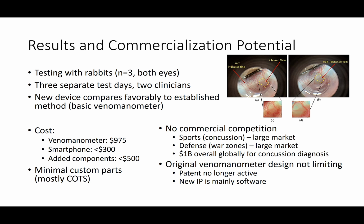We've tested this in rabbits, and we've been able to show that there is a favorable performance of our integrated system compared to using the basic Venomanometer in more of a clinical standard use scenario. You can see that we get really good image quality with rabbit eyes, and we can detect the half-blanch condition that allows us to measure EVP.